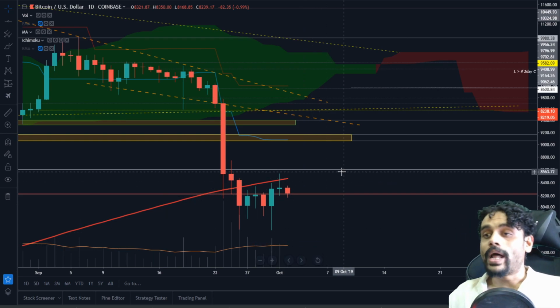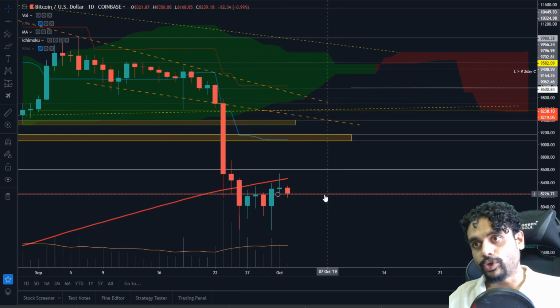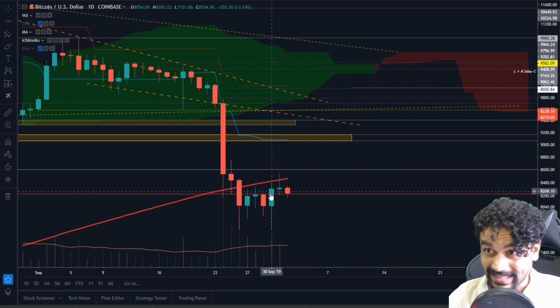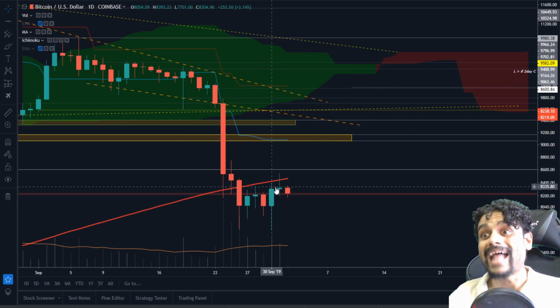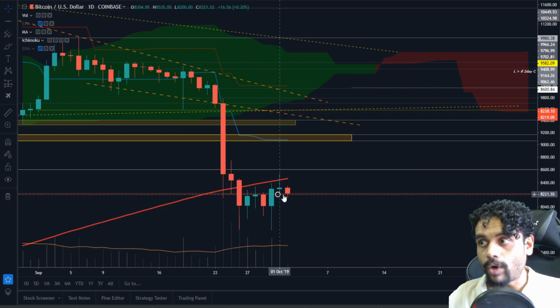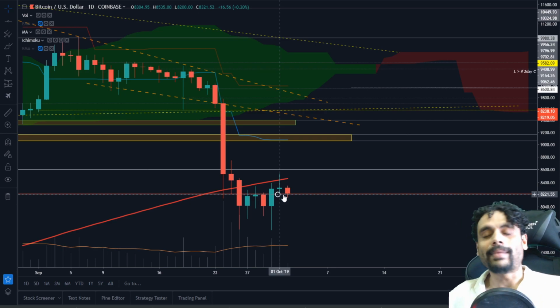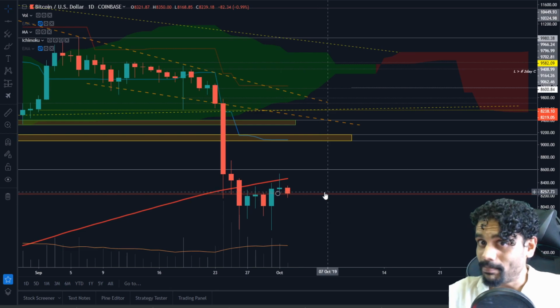And why? Well, the easiest way to look at it is that we are on the range over here. We closed the candle yesterday above it, and then we opened and closed the very next day. The bears weren't able to push us down underneath 8,200 and close us under there, right? So that doesn't mean I'm a bull. No, I'm neutral over here. I should be bearish, but I'm neutral.